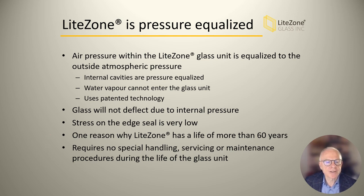By the way, this pressure equalization system requires no special handling, servicing, or maintenance procedures during the life of the glass unit.